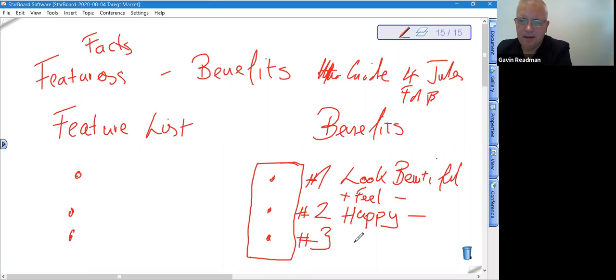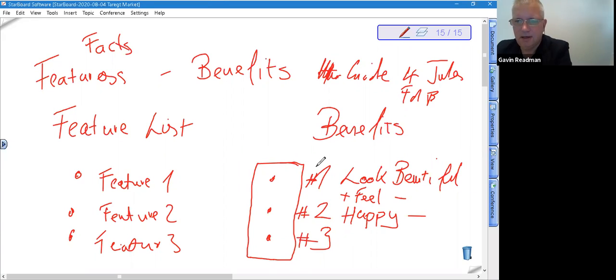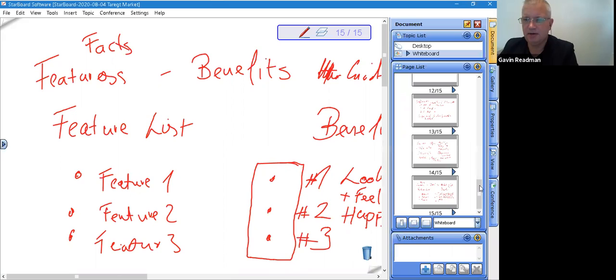Yeah, exactly. So you've got basically feature 1, feature 2. These are the facts. Feature 3. And then, like you said, they look beautiful and feel fantastic. They're happy because, yeah, exactly. You've got the idea. So I'll send you that guide through. Okay, fantastic. So that's features and benefits. So that will be something that your agency can use as well.